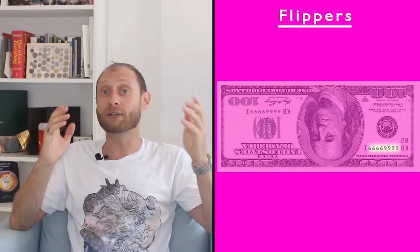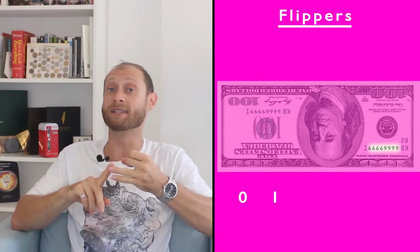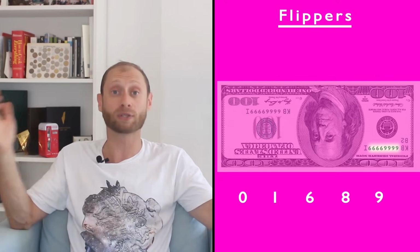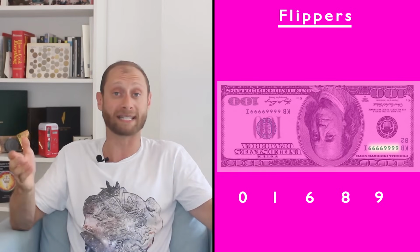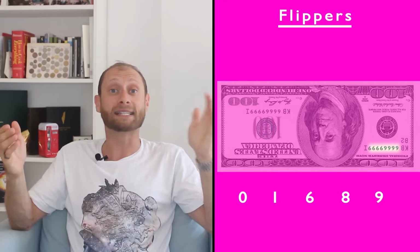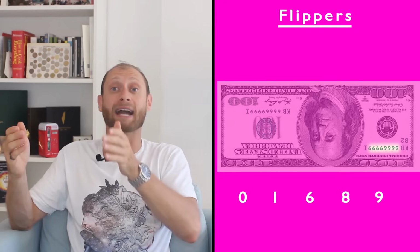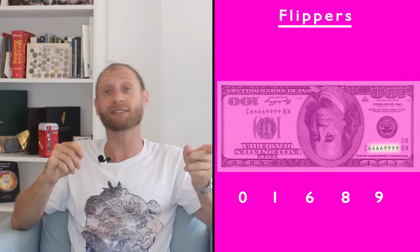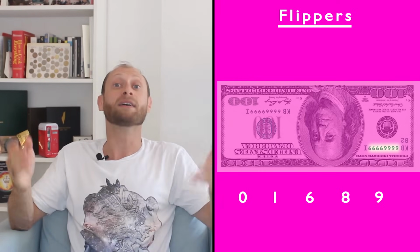Now, only serial numbers that contain zeros, ones, sixes, eights, and nines can even be counted as flippers, because those are the only numbers that look like themselves or other numbers when they're flipped over. So a serial number like 66669999 could be flipped over and the sixes turn into nines and the nines turn into sixes and it can be read the same way.